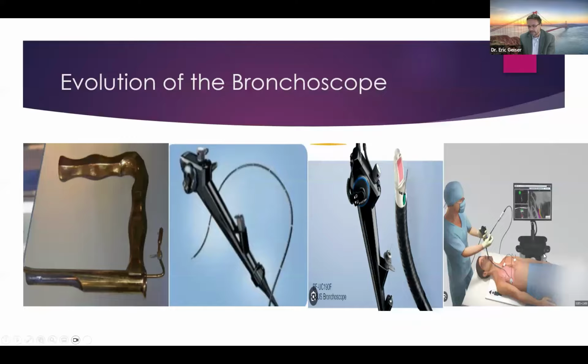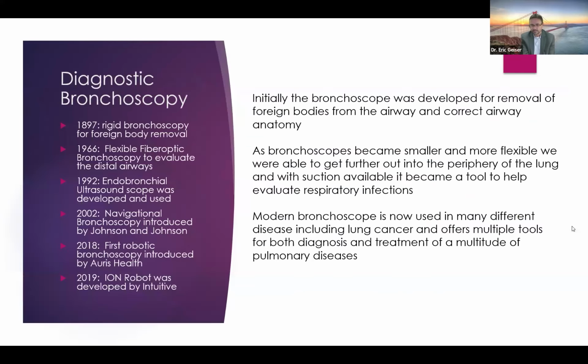The next picture that you see, this is the fourth one. This was the initial, what was called navigational bronchoscopy. So again, this got us further out into the lung, but we still didn't have that true 3D image. We weren't able to correct for things like movement of the lung, but it was definitely a big step forward in terms of what we were able to do. This slide just talks about the evolution of the bronchoscope.